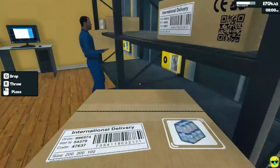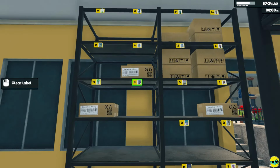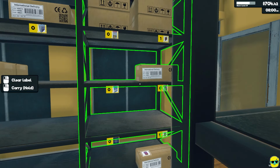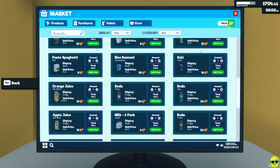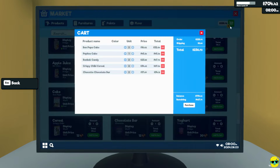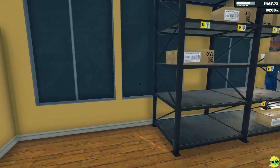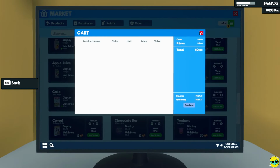All right. We need also Bon Papa, regular cake, candy, chocolate, chibi. Oh, God. And then we need bleach, spray, dishwasher, toilet paper.